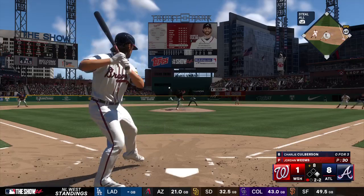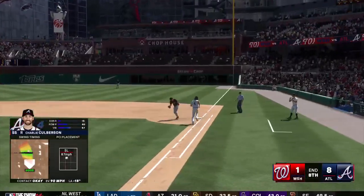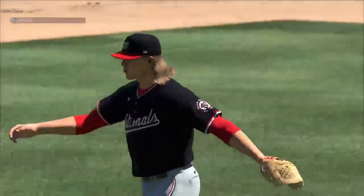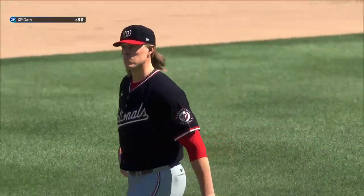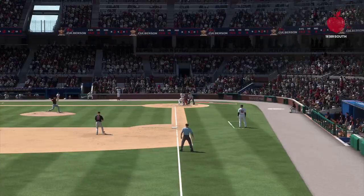And the right-hander deals. Ground ball left side, could be two. Slings to second, on to first, double play. And that's the inning. No runs, one hit, no errors, and no one left. Through eight full, it's the Braves 8 and the Nats 1.